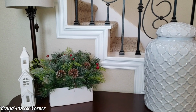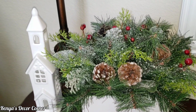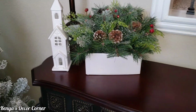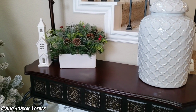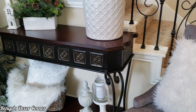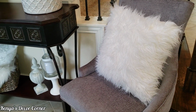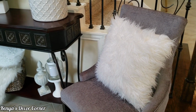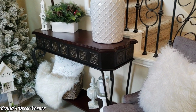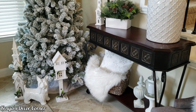And on top, I did grab this church house from another space in my home, to add here to kind of coordinate with the wooden church house that we have under the tree. And of course, I have a winter mix of florals there and my large white ginger jar. And I decided to use the fur pillow in the chair to coordinate with the fur blanket under the table there. And that rounds out our entryway winter look.